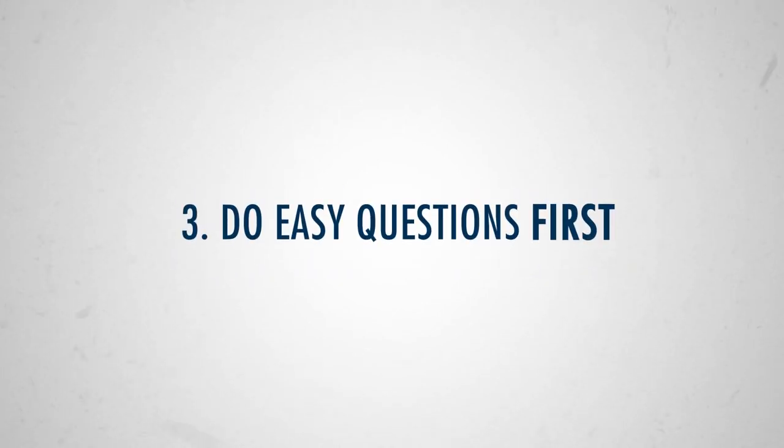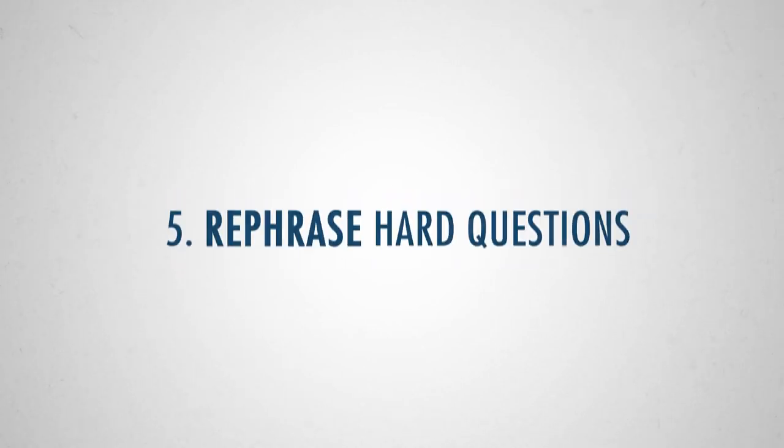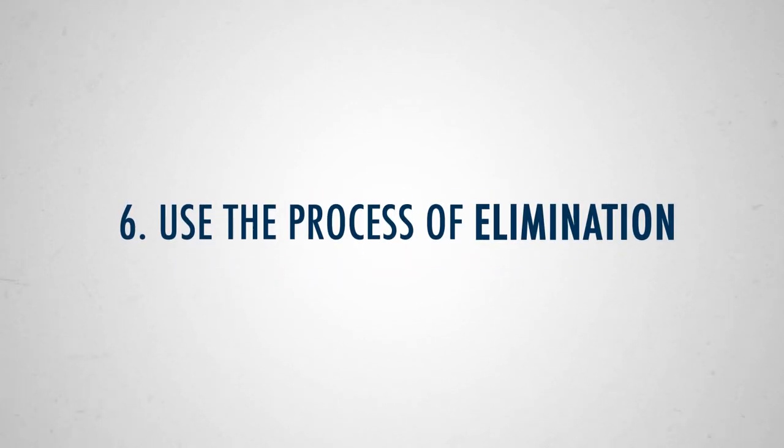3. You do not have to proceed sequentially through the test, so do the easy questions first. 4. Read all answer options before making your selection. 5. If a question seems confusing, try to rephrase it so you can identify what is being asked. 6. Use the process of elimination. Disregard answer choices you know are incorrect and focus on the remaining choices.